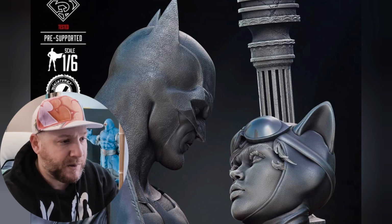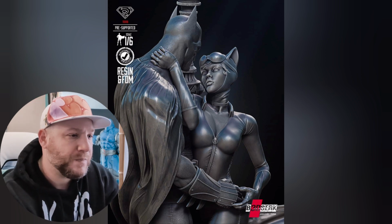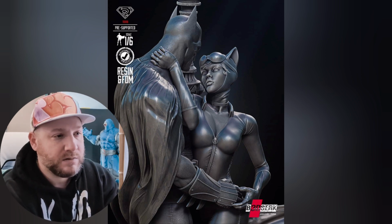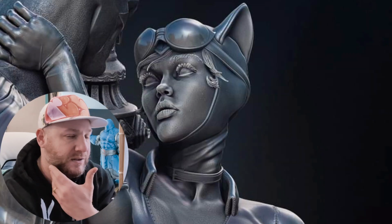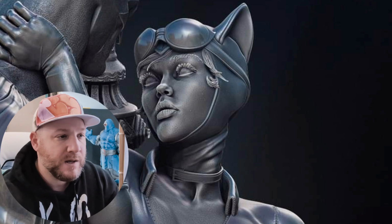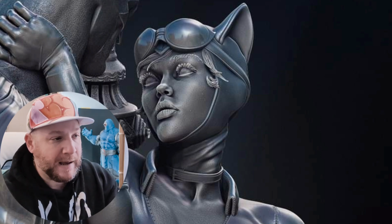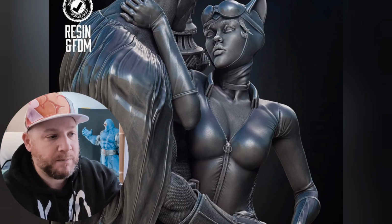So not yet, but in the next photo we have an even better look at Catwoman. Her face looks a little contorted, like angled, a little weird, like it's almost crooked. I don't know if that's just the angle of the picture, but that's just my first impression. But we're getting to see a little bit more of Batman, except this time, the back of him.